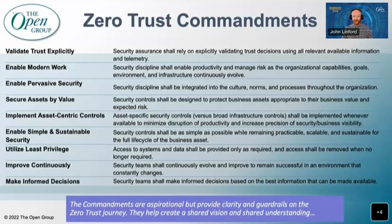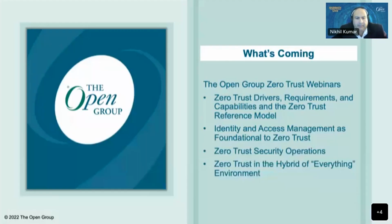Anything you want to add here, Nikhil? Sure. So I think what I would always like to call out is that while these are aspirational, when you start and execute your zero trust journey, always think about the commandments as those guardrails which allow the entire enterprise to align together, to make it into a simple communication across the enterprise. As John put it, the thing that you stick up on your wall or in your virtual wall so that you can actually look at it and say, hey, are we doing these things? And this should be in your security communications that go across the enterprise as we move forward. Perfect. And back to you, John.